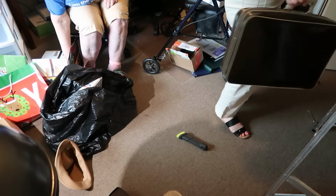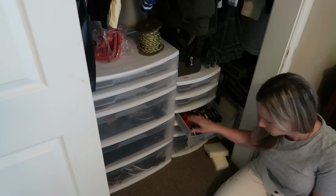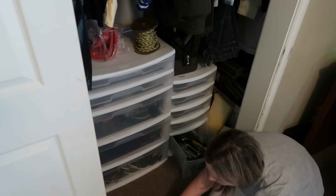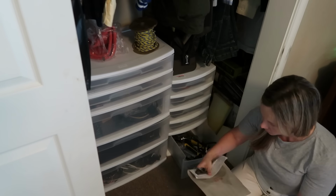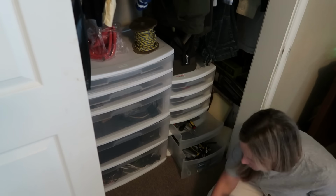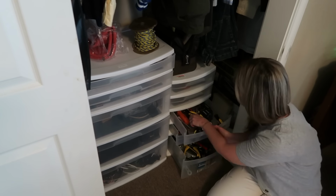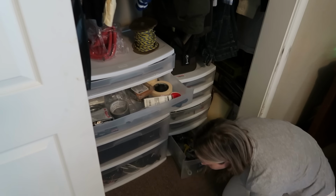Y'all, this suitcase cracks me up. I had actually found this suitcase in the living room a couple of months ago whenever I cleaned out that space, and it was full of tools. So I don't know if he's using that as his toolbox or what the situation was with the suitcase, an old school suitcase full of tools. So I cleaned that out and I am just sorting through all of the items that I found in that suitcase.